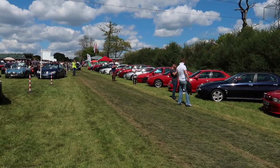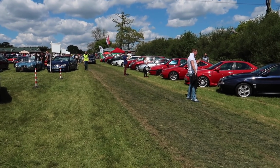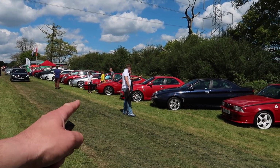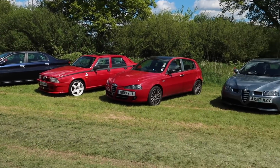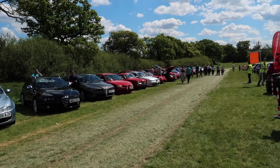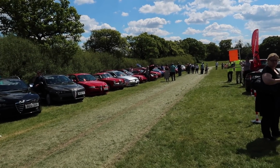Another thing here, there is loads of Alfas here. I didn't really realize. I think it's because I've been over the other side of the event, but loads of them have turned up. Look, the entire row of, I think it's the Alfa Romeo Owners Club UK. Cars everywhere, 147s everywhere, some Giulias about, loads of lovely cars here.